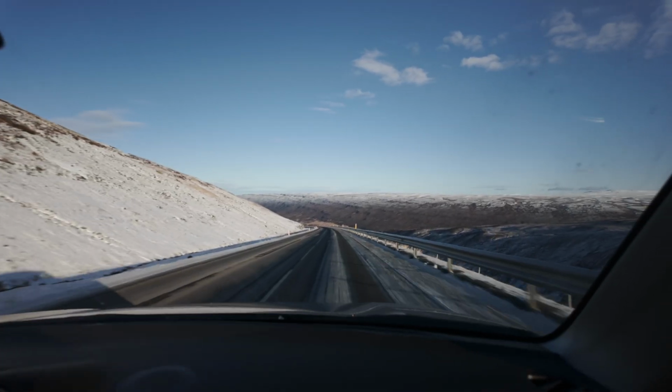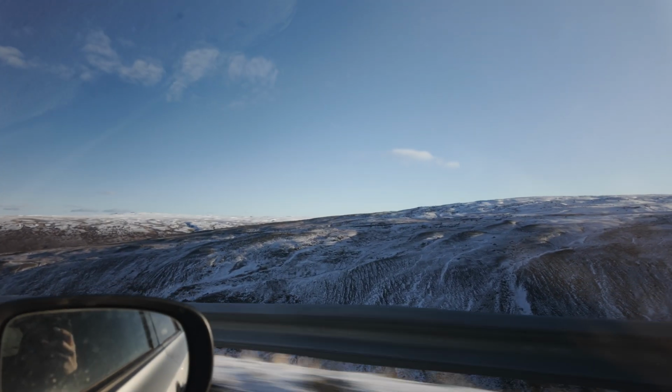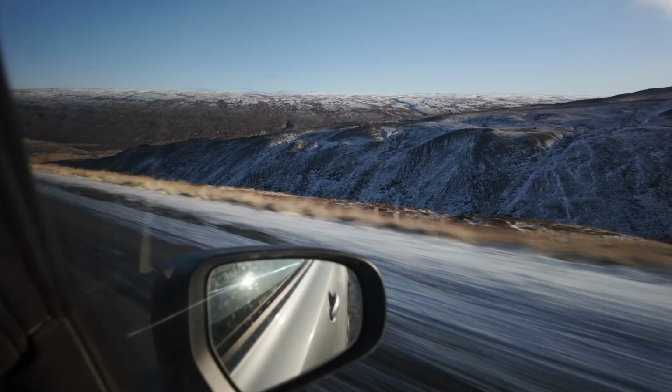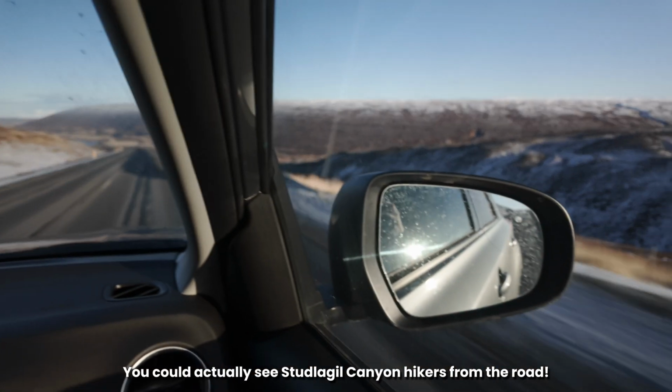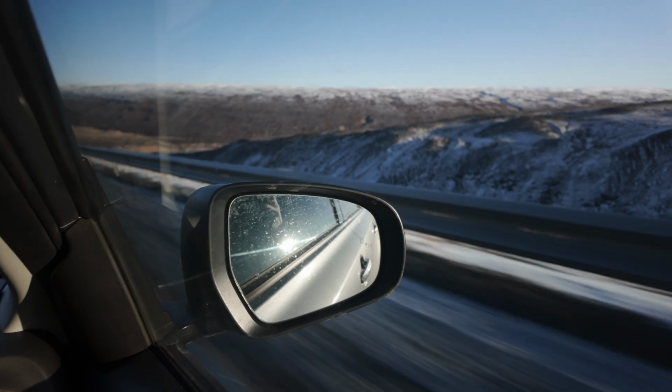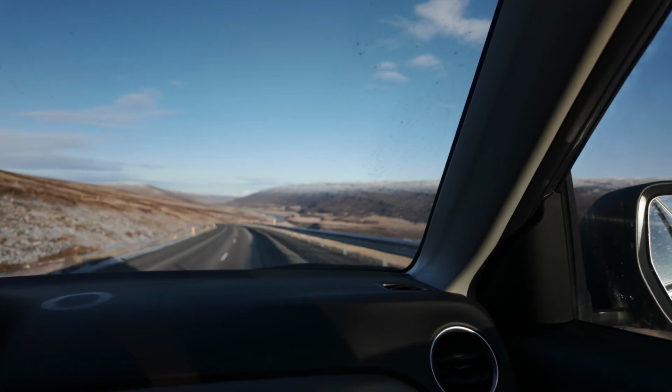We've entered into canyon territory. Holy crap, look at that rock. There's a lot of people down there. I think that might be Stuðlagil Canyon. This part is kind of scary. Whoa, look babe, there's no more snow.